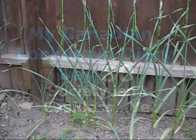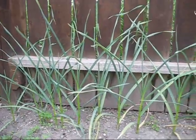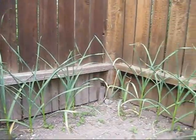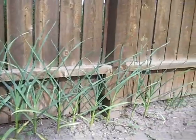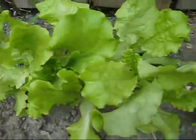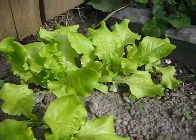This is Drutter, June 3rd, 2020, and this is a food-related video, so I wanted to start off by showing you some of my food. That's my garlic, and a few green onion, and then my lettuce over here. It's doing well. Had a salad yesterday.